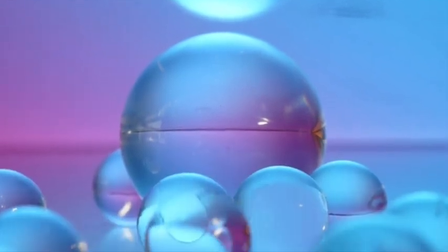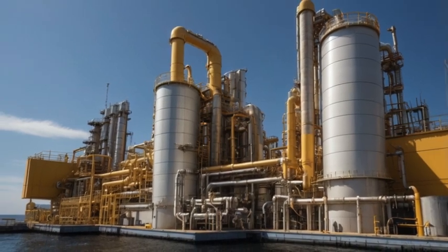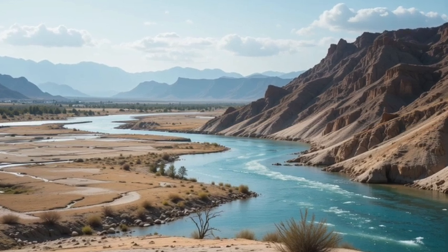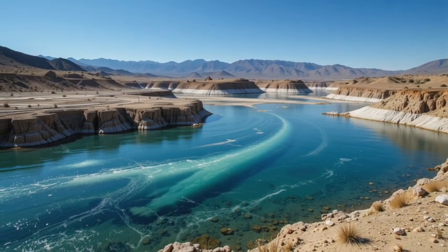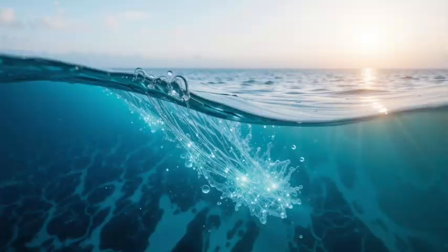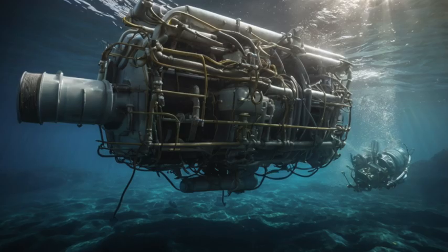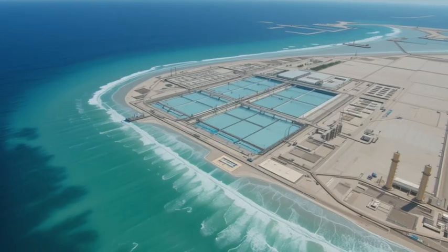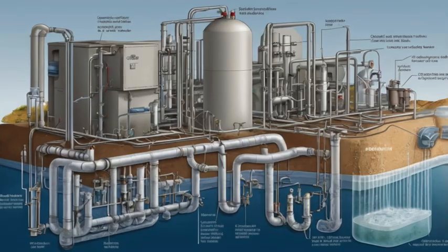Intake and pressurization. At these depths, the immense pressure of the surrounding seawater naturally forces water into the RO membranes. Since the pressure is already sufficient, there is no need for additional surface-based pumping systems to generate the required pressure. Desalination. Inside the membrane modules, freshwater permeates through the semi-permeable membranes, leaving behind concentrated brine, salt water with a higher salinity. This process is virtually identical to conventional RO, except that it is powered by ambient pressure instead of mechanical pumps.